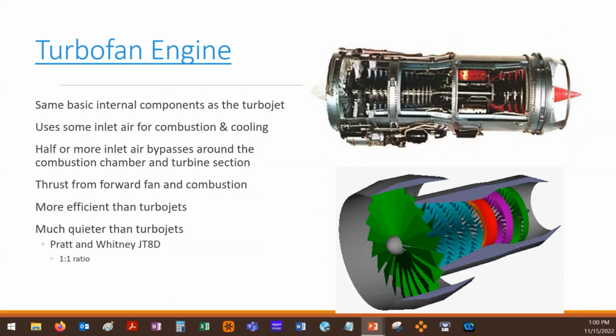In this case, it's basically the same basic components. From about this point here back, besides the area in green at the front on this one below, the gray, red, pink down here, that's still a turbojet core. It's still essentially a core.